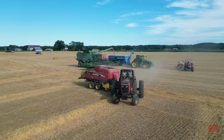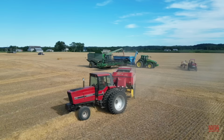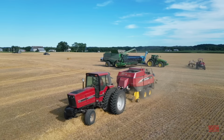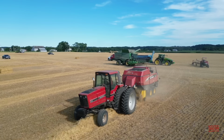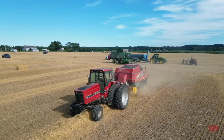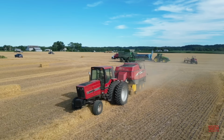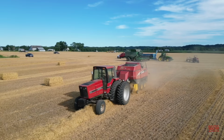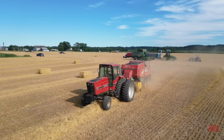The International 5488 tractor was introduced in the fall of 1981 and manufactured through May of 1985 at the company's Farmall Works located in Rock Island, Illinois, with a total of 3,951 units being produced during that time period. This tractor was part of International Harvester's lineup of 88 series row crop machines that included three models ranging from 135 to 187 PTO horsepower.